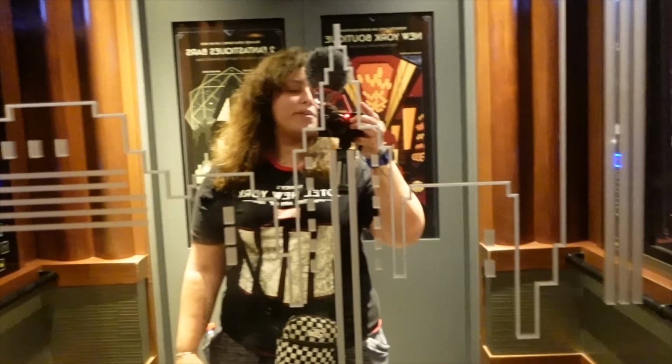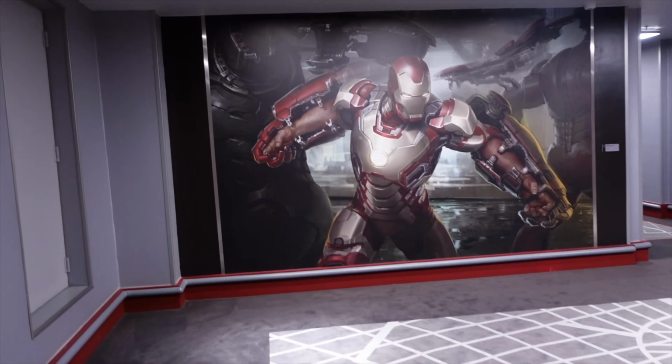Another pro, in my opinion, are the lifts here, because they're just really nicely themed with the logos of the skylines of New York over here on the mirror. And I mean, amazing, amazing.